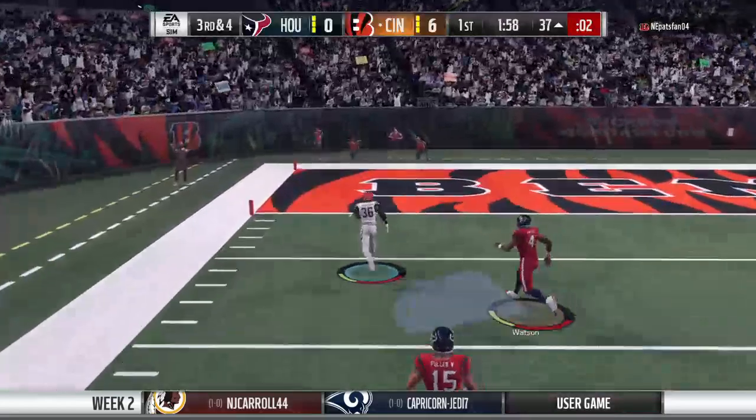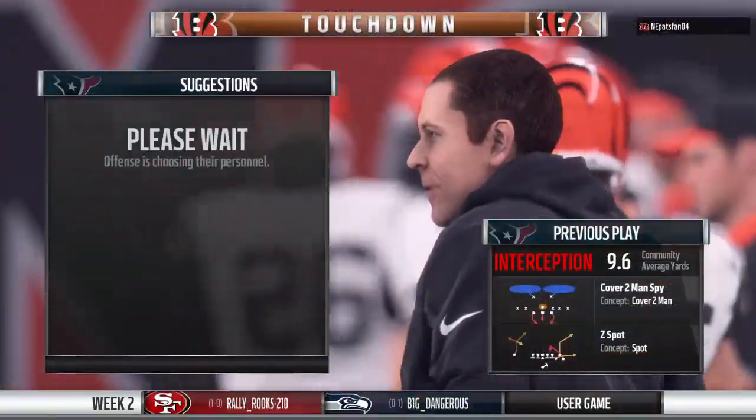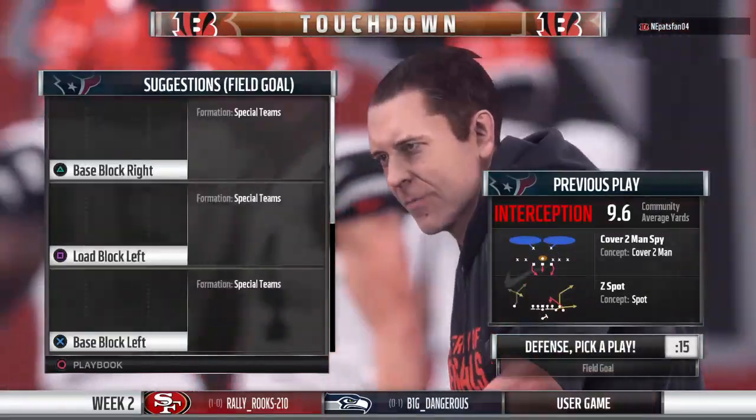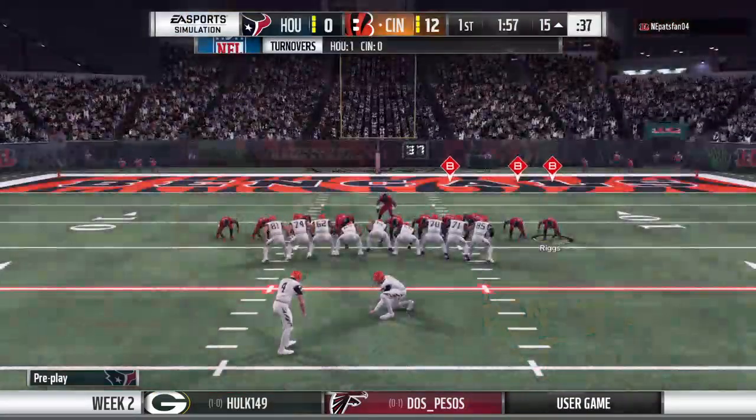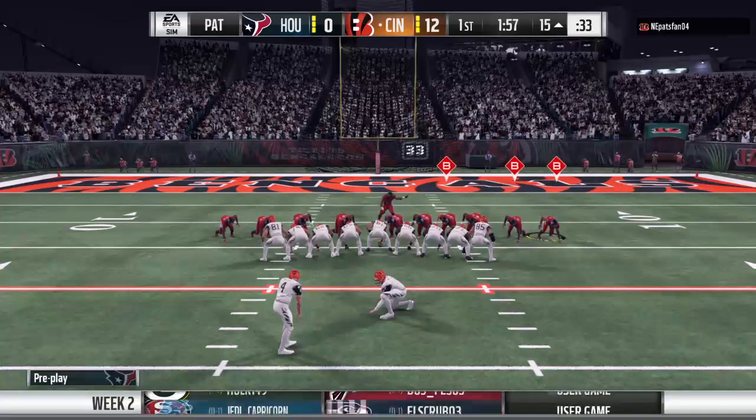There he goes, left side. He will score. Just throw a pick. Touchdown, 6, Cincinnati. We thought this defense would be opportunistic, and they were. Here, you're already up. Now you've got a 2-touchdown lead.